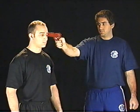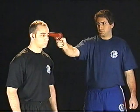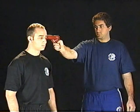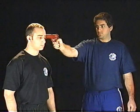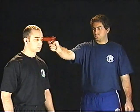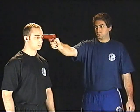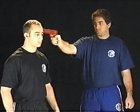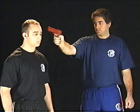It is important to note that Howard is bringing his head straight back. His hand is bringing the gun straight forward. This will ensure that the gun is taken off in the shortest distance. If Howard were to bring the gun in a downward motion, in a diagonal line, the gun would be on Howard's head for a longer period of time. The same is true if Howard were to raise the gun in a diagonal line. If he were to do this, the gun again would be on him for a long period of time.